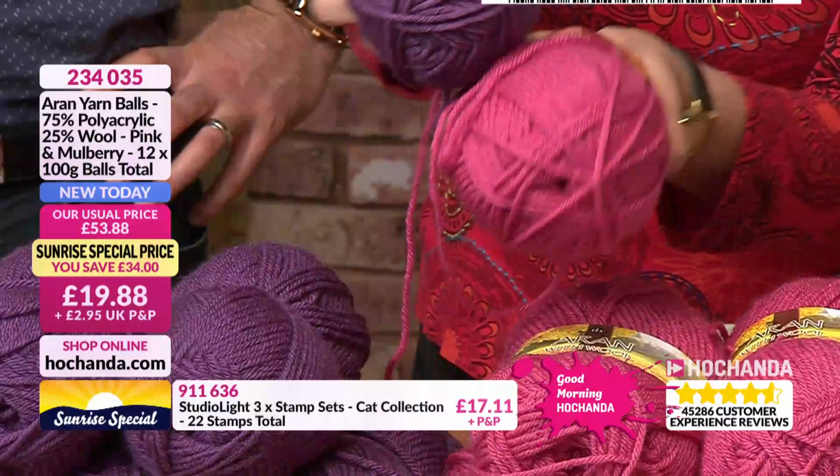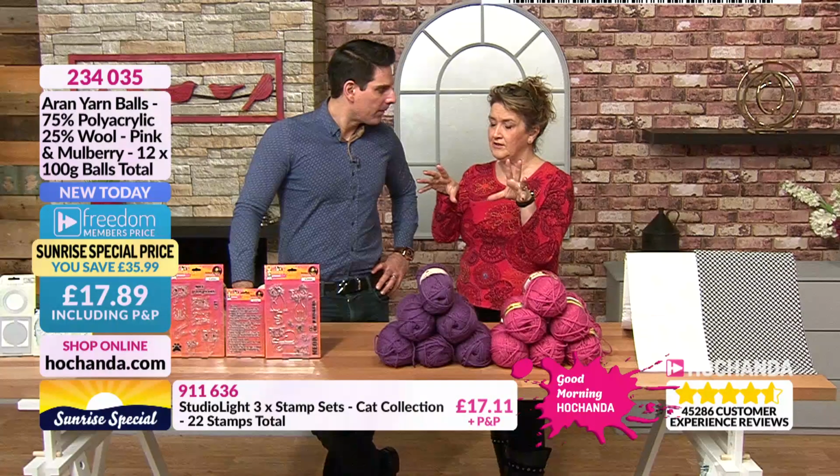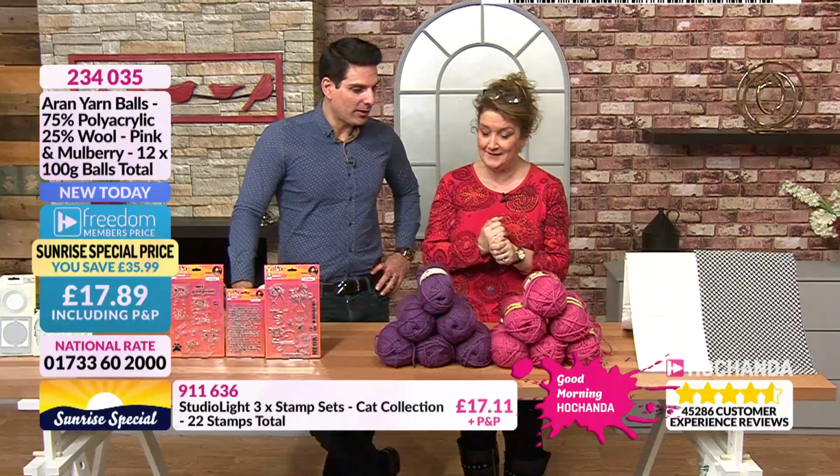I was doing some crochet last night with some chunky yarn. I got some cotton yarn that I'd forgotten I'd got, to be honest, and I was just watching the rugby and making a little scarf. That's a good match. Yeah.